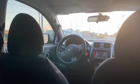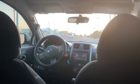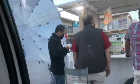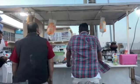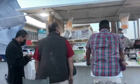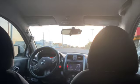Our driver has left us. Our driver is gone. We're on the side of the road. He got hungry. He decided that he wanted tacos because he smelled ours. So we're sitting in the car on the side of the road.